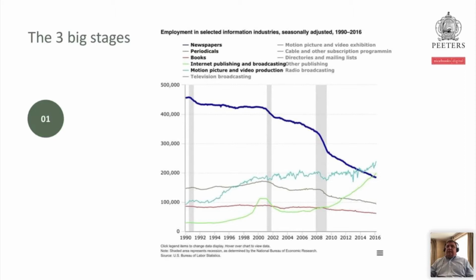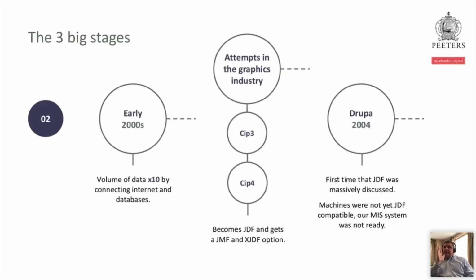So this is the first step, and then at the beginning of the year 2000, there was the second step. The amount of data was multiplied by 10 at least, and in the graphic industry, we had some attempts to make connections with the machines. In the beginning, we had CIP3, which is pre-press, press, and post-press integration. Quickly after, it became CIP4, with process integration also. So pre-press, press, post-press, and process integration, which ended up in JDF as we know it now, and JMF as a feedback to the MIS system.